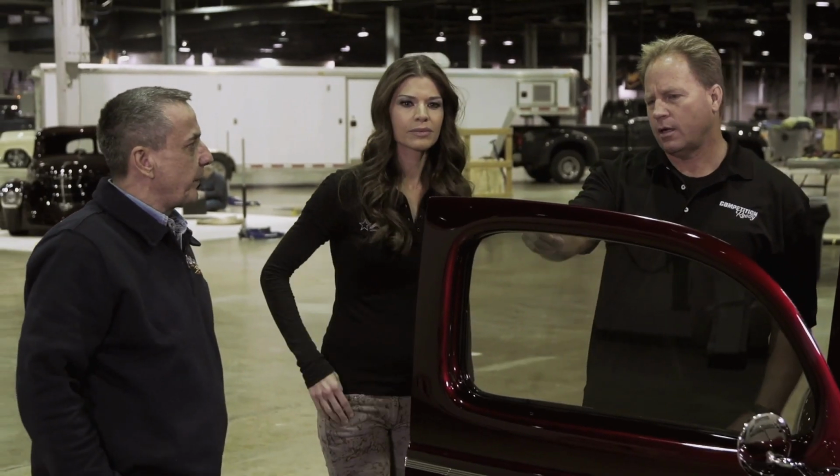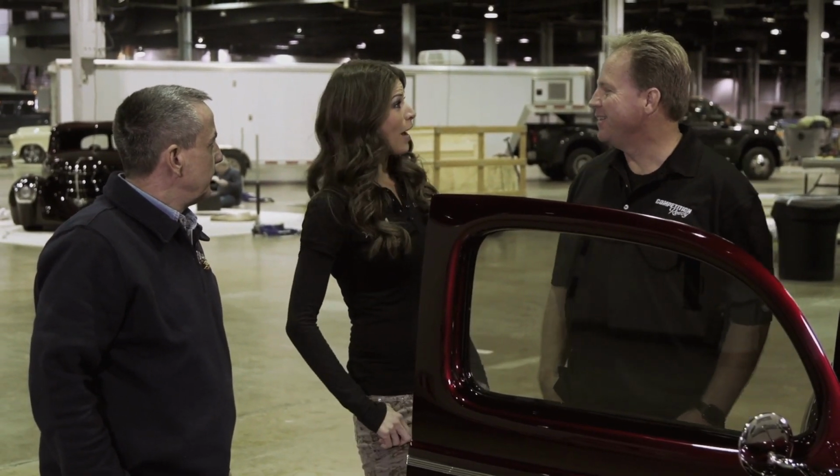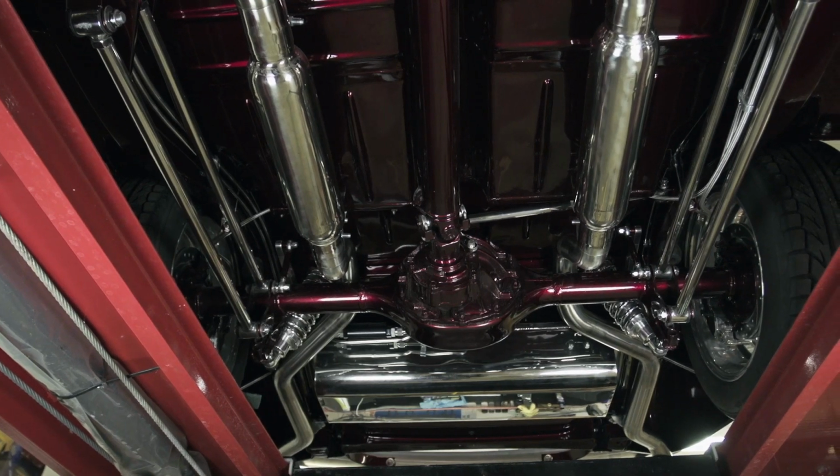Well, I got a little trick for a mohair. You didn't bring a lint roller, did you? I actually do have one in my bag. It's a little mini one, though. Yeah, that'll work. Okay. Some of the challenges Mike and his team will probably face in detailing this car is underneath the car, the bottom side, getting in those nooks and crannies.